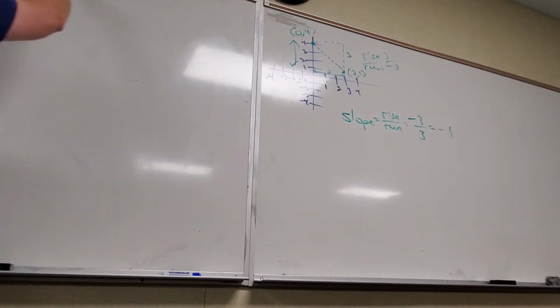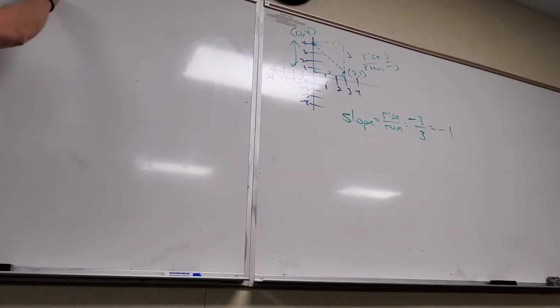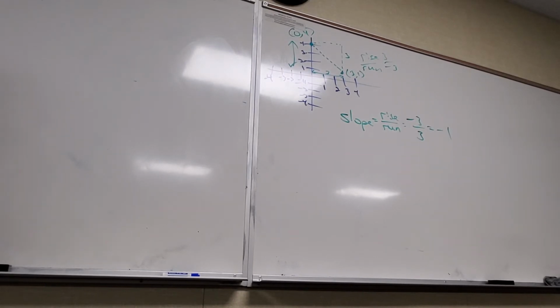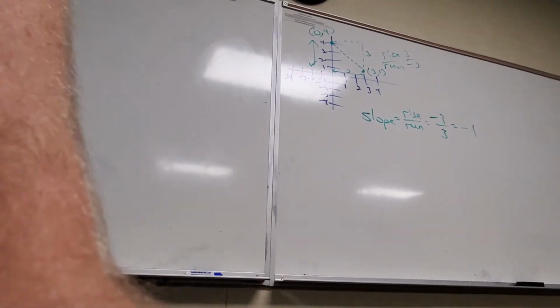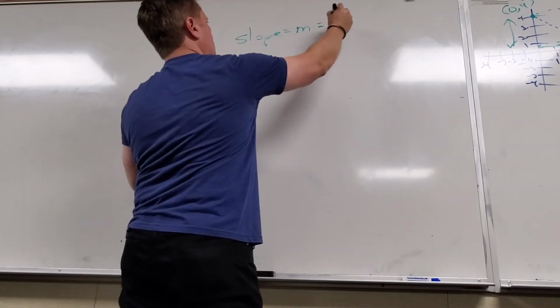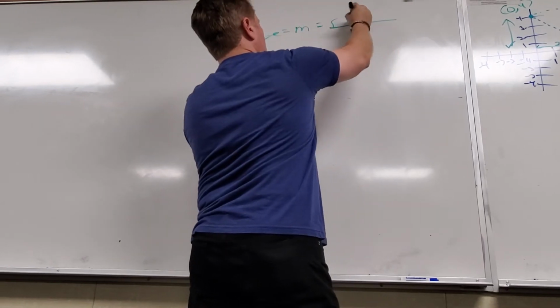So we're trying to develop a formula for slope. Before we get any further, anybody remember what the letter is for slope? What the variable is, the letter? M. And they think it's because the French word for walk is marche, and slope is like walking, and of course it's related to march. Do you have to know French for this class? No, right? So slope, which is M, is rise over run.